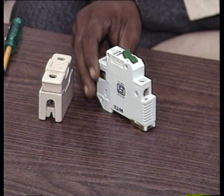MCB, Miniature Circuit Breakers, is a modern alternative to a fuse. They have the advantage of being instantly resettable by a switch or button and of breaking an overloaded circuit in less than 1/100th of a second.